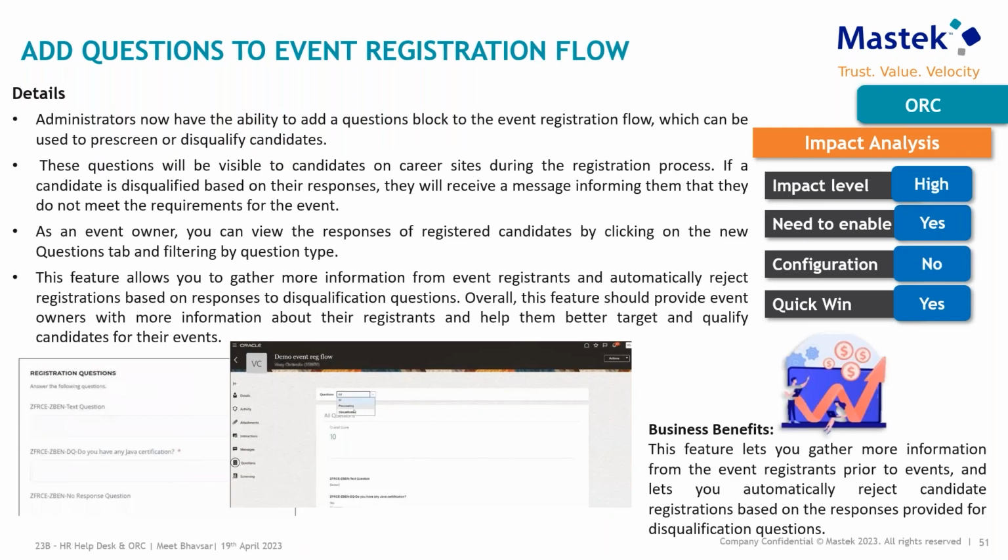You do have the option of adding questions to event registration flows. So whenever you have an event and you want to ask candidates a few registration questions, you will be able to do that. But just try to stick to a few of them, because you don't want candidates to answer a lot of questions and it does feel like it's a job application flow, but you actually want to invite them to a particular event. So this will help you in gathering more information, and in case if you have to plan some logistics, food, beverages, etc. So if you want to capture those kind of details from a candidate for an event, I think this feature is going to be massively helpful.